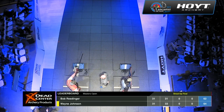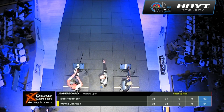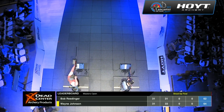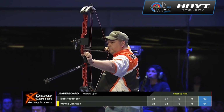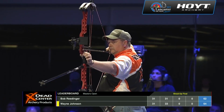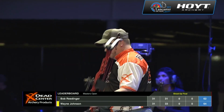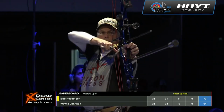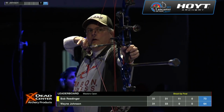64-62 heading into the third end. Wayne Johnson with a 2-point lead, and he needs this. This is last year's winner, by the way. Wayne Johnson, yes, 2018. So he's trying to go back-to-back. Wow, Bob's got again a good-looking top target, right in the middle. Man, he's just pounding that top X.